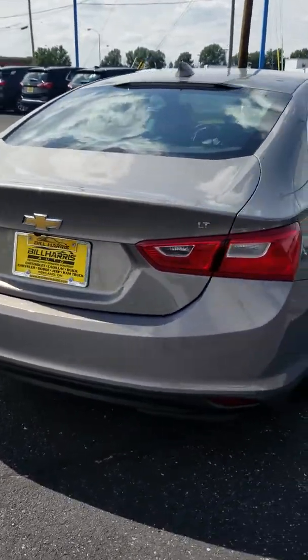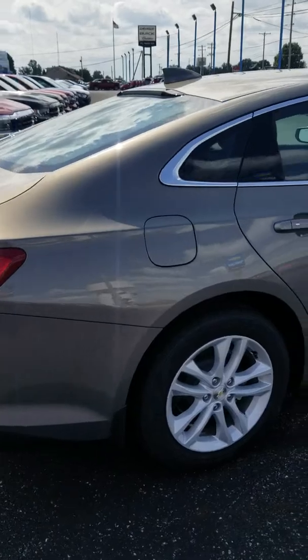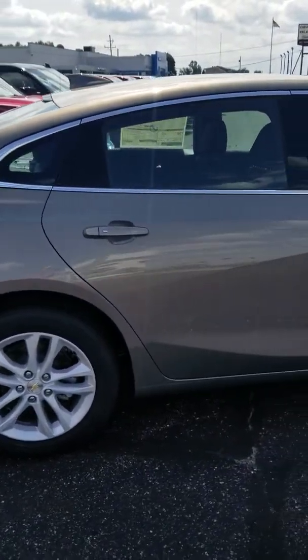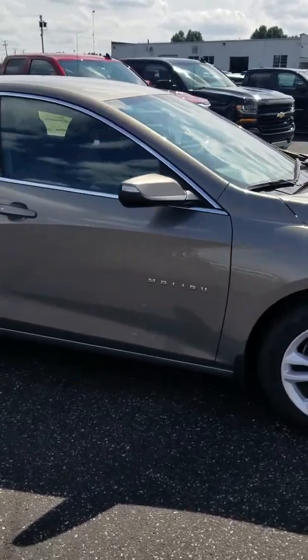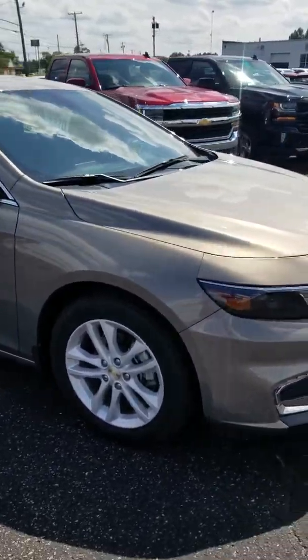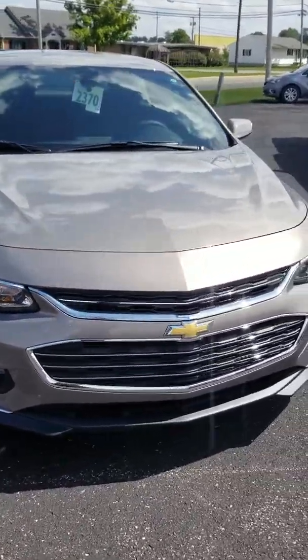The Malibu is one of our most popular mid-size vehicles. It's just a great fit, whether you're sitting in the back or in the front. It's a nice, comfortable ride for all. Of course, it's great on gas as well. We're going to take a look at that window sticker now.